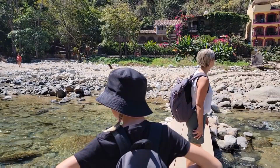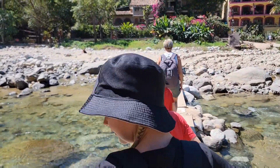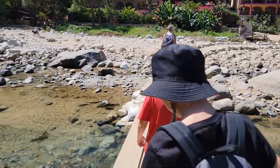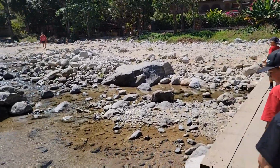Keep going, guys. I want to get a picture up river. Go. It's totally safe, Rox. Look at that. It just bends down. Yeah, if you fell in though, what would happen? You'd get wet, so what?